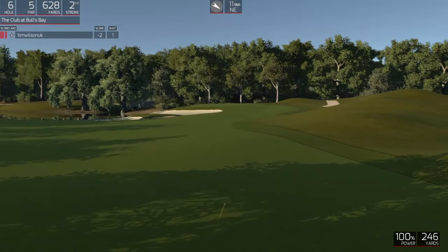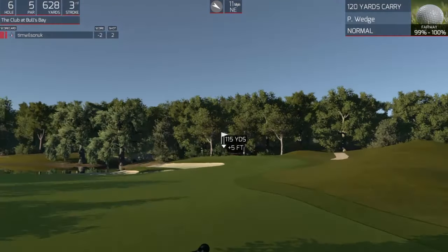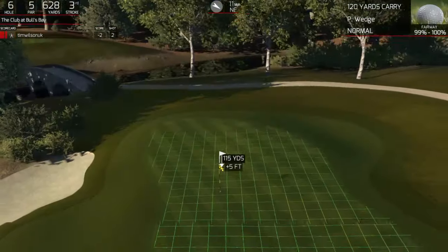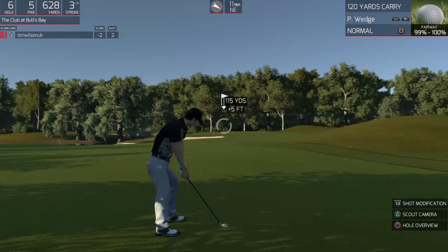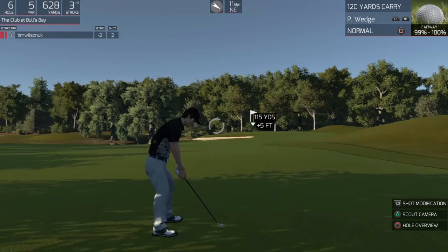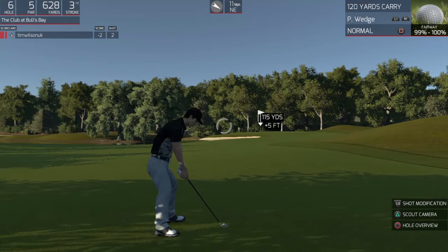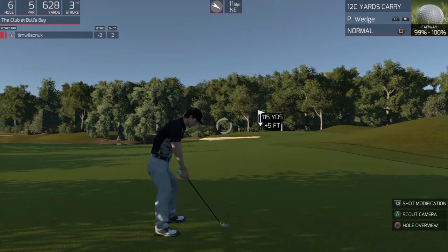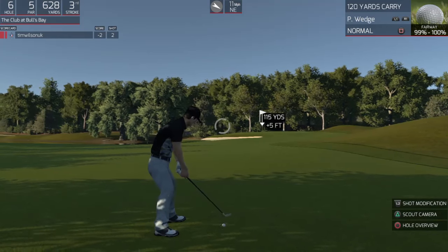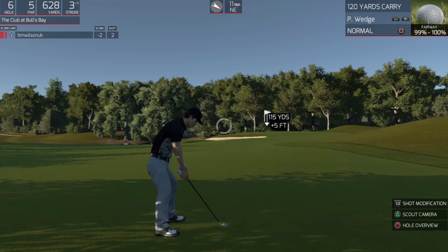Everything from here on in is going down towards that bunker. So let's have a quick look at this. If you zoom into here, you can see everything's moving down to the left-hand side when we get near the flag. So we've got 115 yards, almost 120. That wind is coming in very slightly into our face, but a lot of movement here. 11 mile an hour.